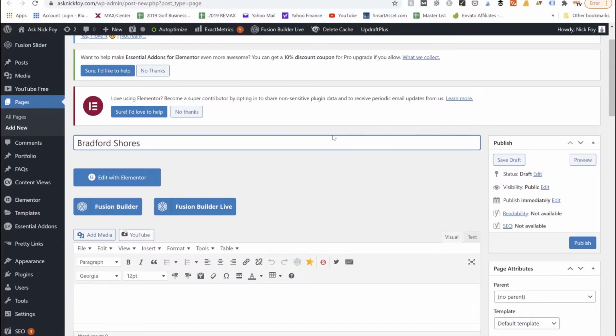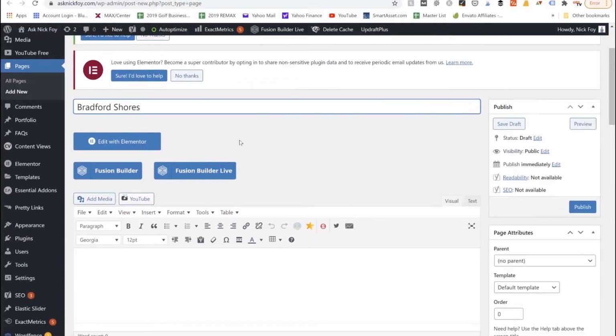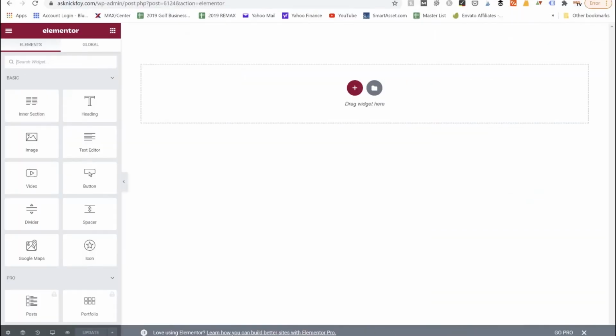Once you have that page ready to go, it's saved, it's live, we go ahead and click on the Edit with Elementor button here. Alright, as soon as the page loads, when you click the Elementor button, you're going to see a blank slate like this.